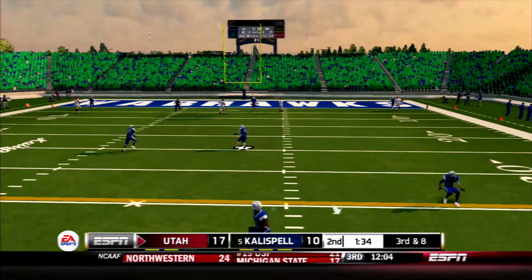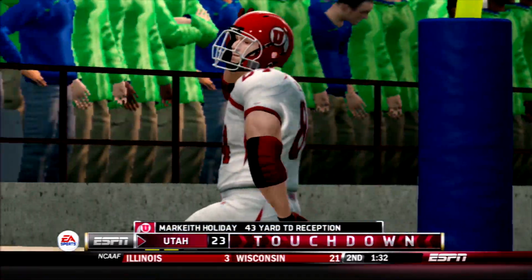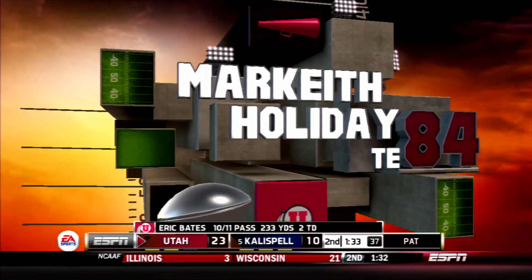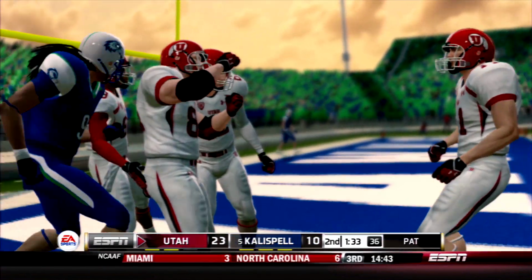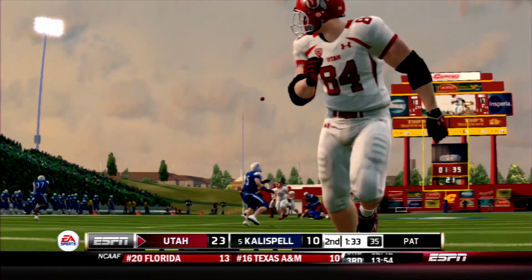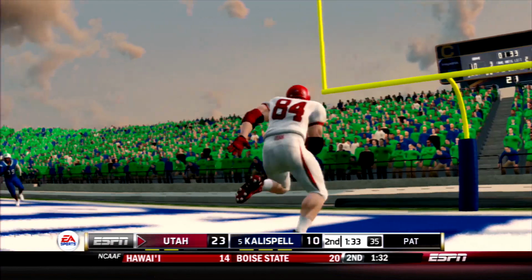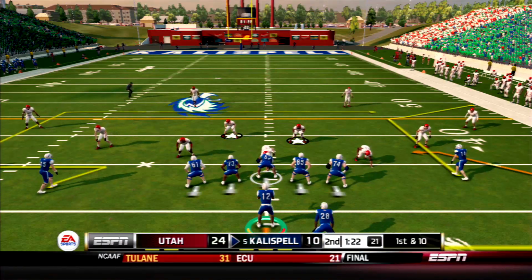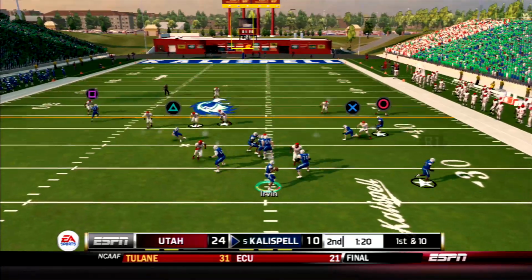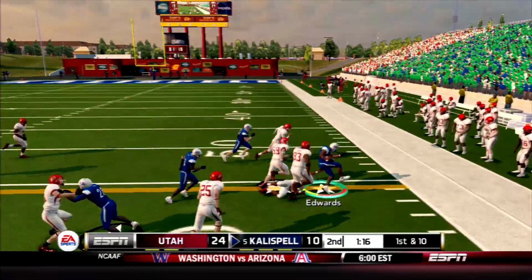They are spying. Bates gets it off, though, and found his man for a touchdown. It's Markeith Holiday, and Utah is up 2 touchdowns in the first half, stunning this home crowd that has not seen a home loss in years. Kalispell is now in danger of going to halftime trailing by 14. They do have some time, and we'll see what they do with it.